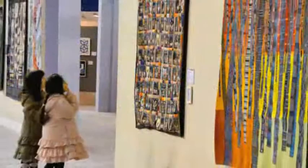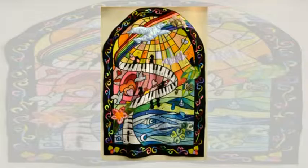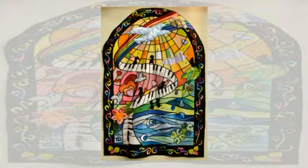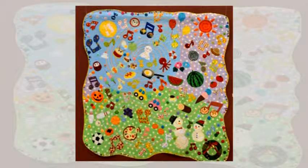Well, that quilt has a ribbon that starts out as a piano, and then it goes into a rainbow, which is my favorite part because it really catches your eye. And this is made by a child. Okay, that's very sweet. Let's take a look at this quilt. Tell us about that one and what drew your eye about it.